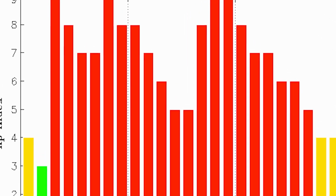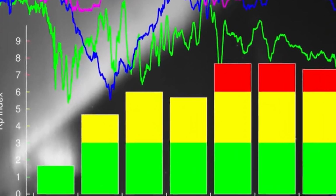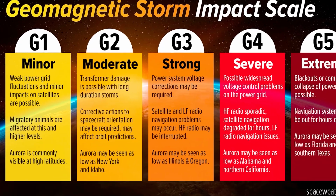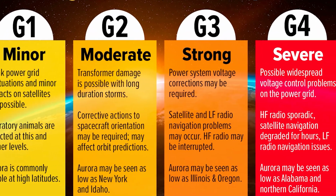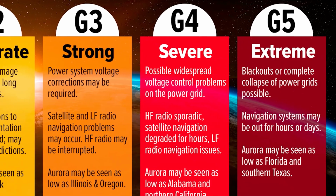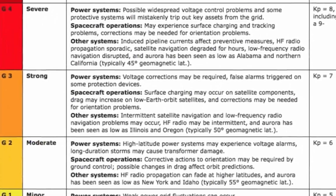the planetary K-index. This index ranges from 0 to 9, with 0 indicating no geomagnetic activity and 9 indicating an extremely intense geomagnetic storm. The severity of geomagnetic storms is classified as G1, slight, G2, moderate, G3, strong, G4, severe, and G5, extreme. Each level has different effects on the system and animals, which we will find out later.